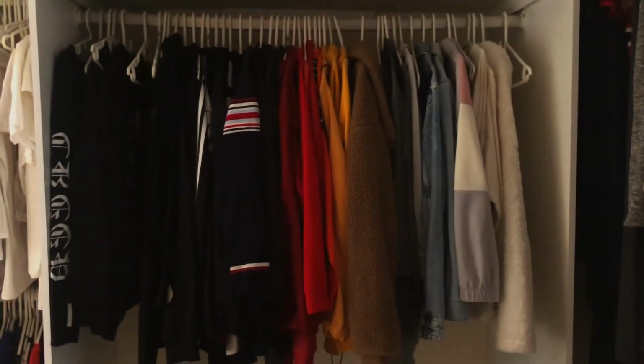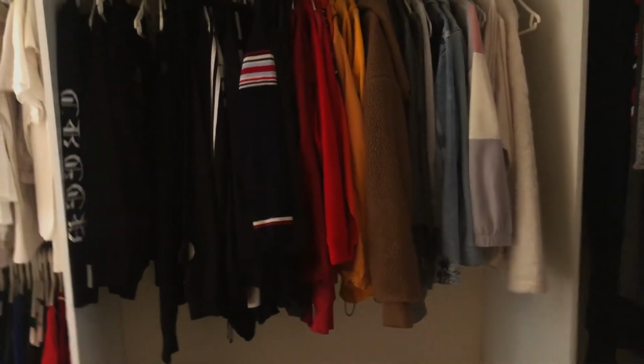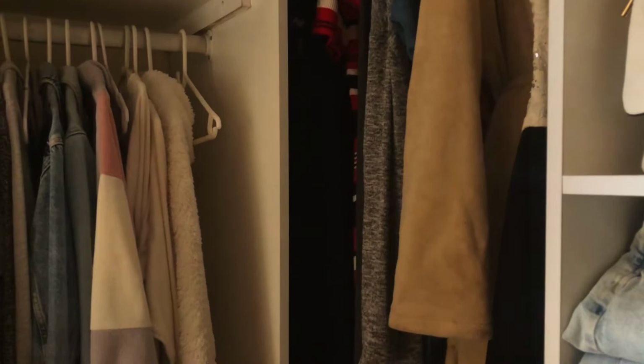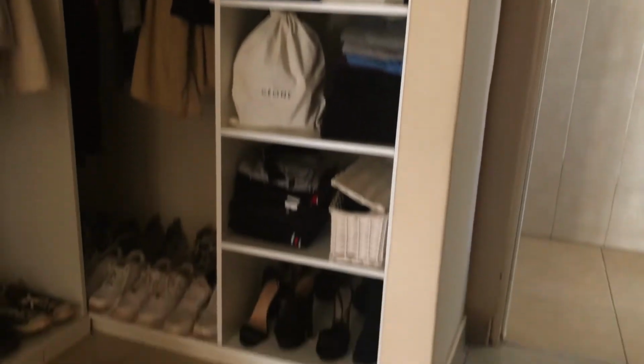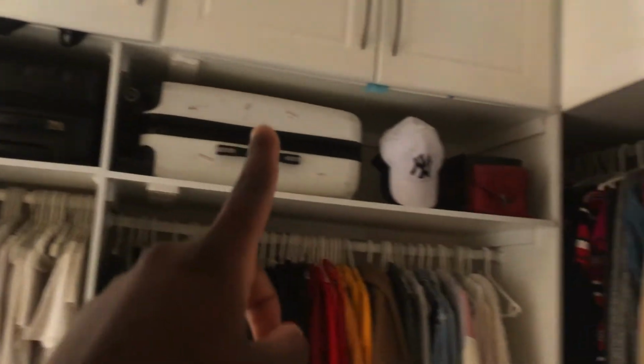Well, not like all of them, because like you can see there's a bunch of empty hangers too, because I've been wearing them and they're in the wash now. And over here is where I keep all of my dresses and my bathrobe. So this kind of just like goes deep inside. Then way, way at the back, that's where my leotards are. And over here is just my shelves with all of my stuff. Then up at the top, I just have like a random box, some like luggage. And up here is just a bunch of stuff that we're not even gonna address.